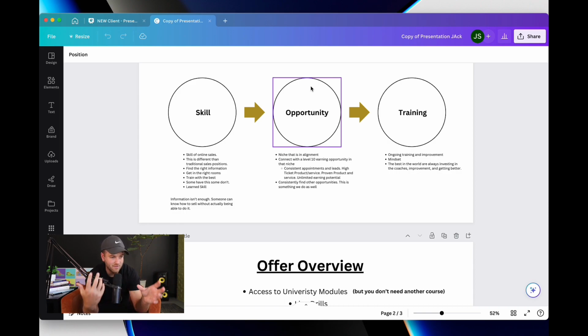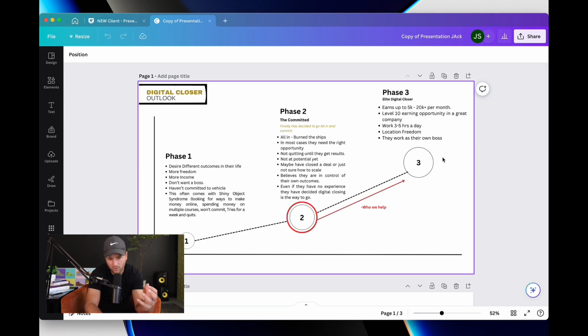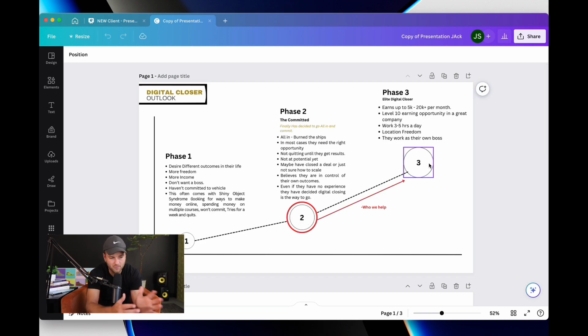And now once you have the opportunity and you've started developing these skills, we're going to give you ongoing training to really accelerate it and pull you from this 2 all the way into this 3, making up from 8 to 12K a month as a digital closer. And it's a year-long mentorship. Okay. We do this in a way to where if you show up, you put in the work, we're going to work with you until you do.